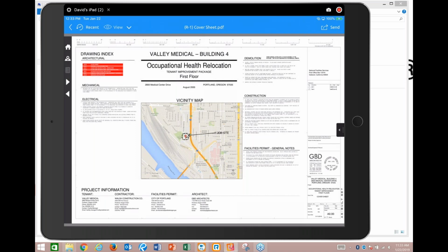I'm doing this from my phone. I'm doing this from my tablet. I'm never going back to a plan room. I'm never trying to call John or call Betty or call anybody. I can do this if I'm the new guy who's been on the job for 6 months, or I'm the guy or gal who's been on the job for 20 years. Everybody's looking at the same stuff. Everybody's got access to it.